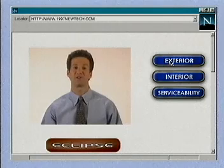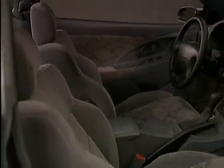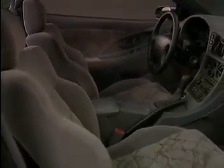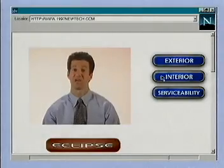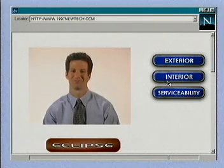The Eclipse interior is improved too. Let's give it a click. Minor interior changes include new seat materials and colors, which give the Eclipse a more contemporary look, but nothing that would affect servicing. There are some changes under the hood, however, that will affect servicing. I think you know the drill.